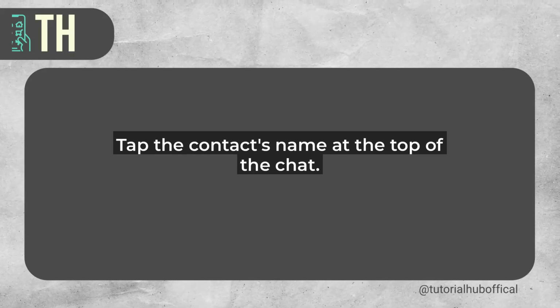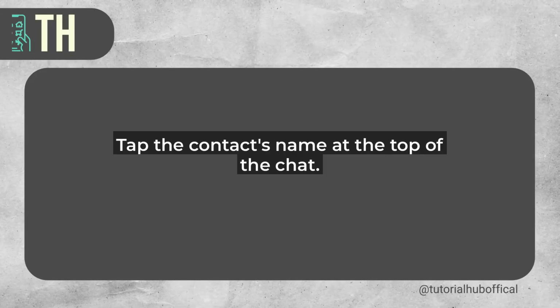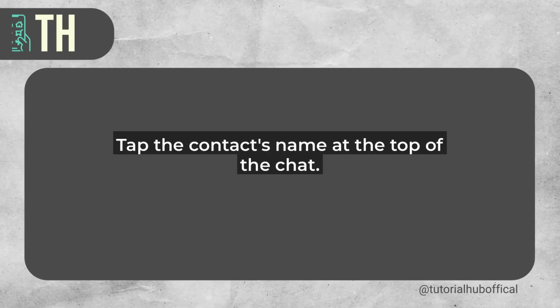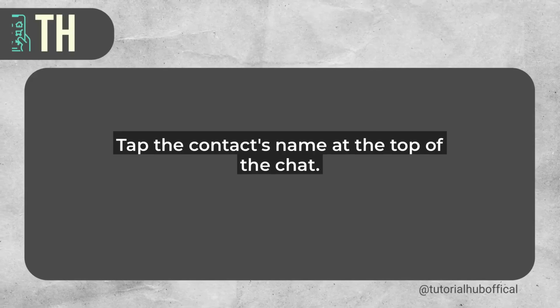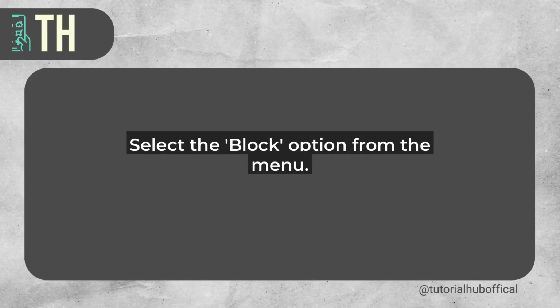Open the WhatsApp app and head to your chats list. Find the conversation from the number you want to block. It's that simple. Tap on the chat to open it. Once you're in the chat, look for the contact's name or number at the top. Tap on it, and you'll see a menu pop up.